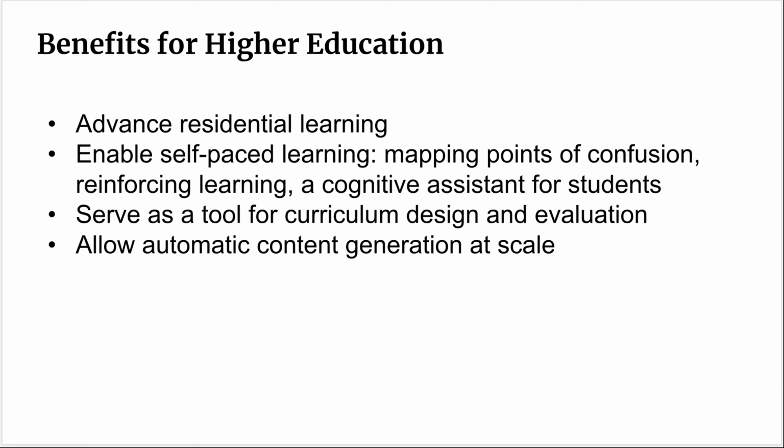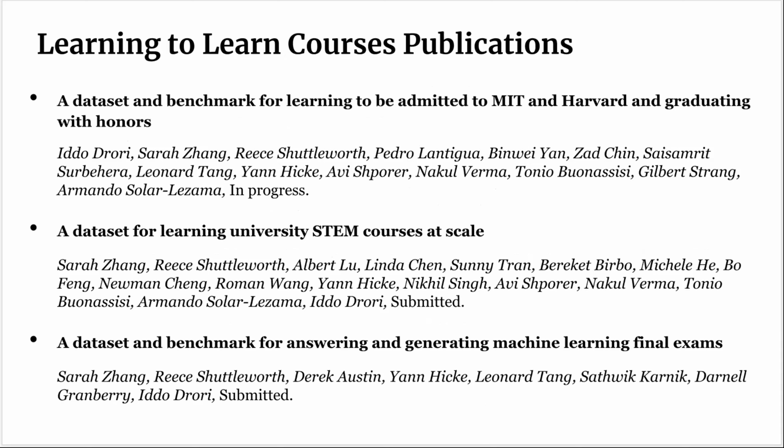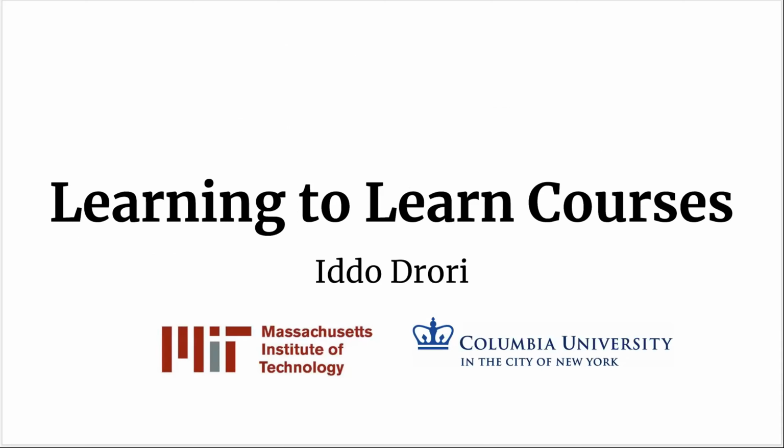You can explain points of confusion and use this as a tool for designing a curriculum based on the data itself, and what the data tells us about which courses are required for other courses and the relationships among them, rather than by history or the specific people in charge of designing the curriculum. And we're using this in the fall for automatic content generation in a machine learning course as well. So with that, I'd like to thank all the 30-plus collaborators in the past 2 years on this. That led to a half dozen publications, and I'll take questions in the remaining 10 minutes.